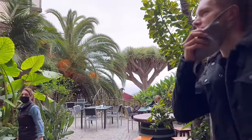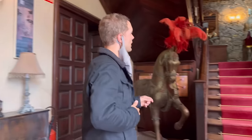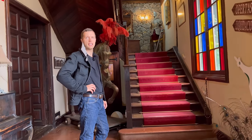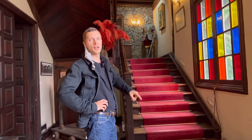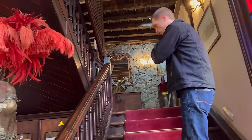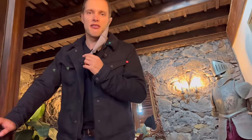Hola. Hola. And a few old, this is rare to see, actually, in Tenerife. Some of these old knight outfits, the armor. Very, very rare to see that type of outfit here in Tenerife. Oh, and shops upstairs. Oh, wow. I don't think they've got rid of the Christmas decorations yet.